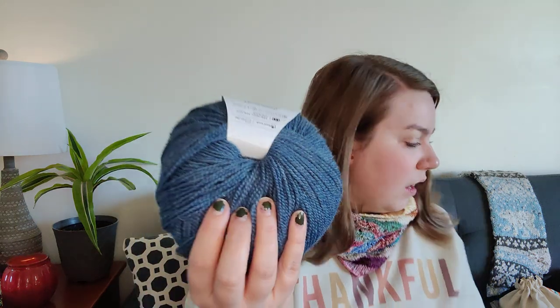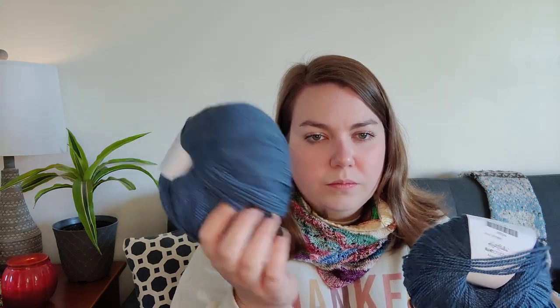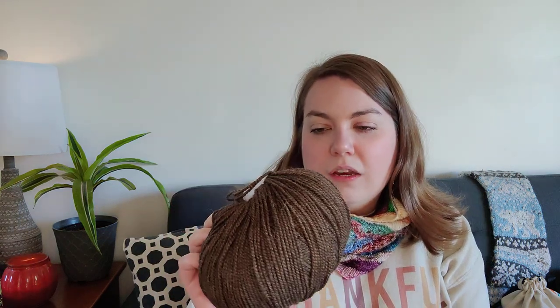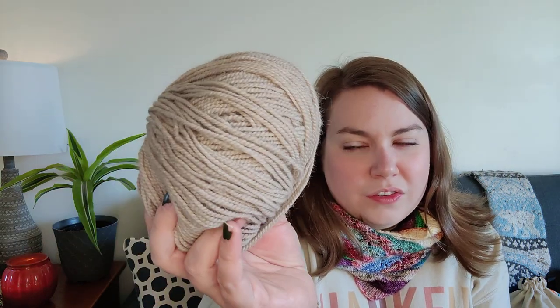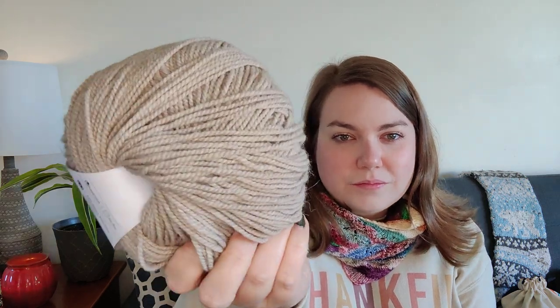So this is my main color. I got two balls of this, and it's called Azul. Then my next color is this really beautiful, rich, chocolatey brown, and it's called Biscotti. And my third color is this beige called Parchment.